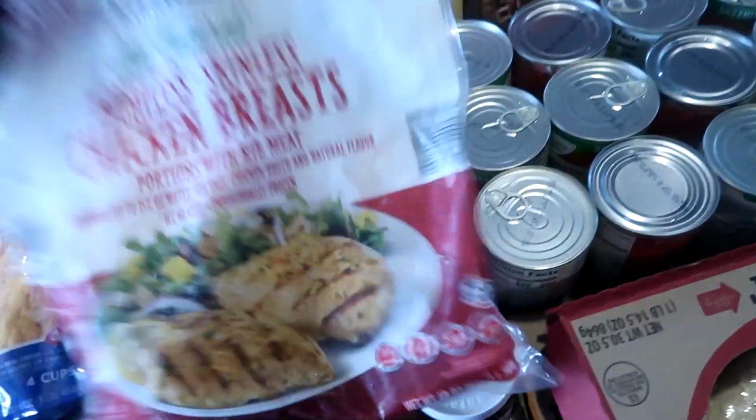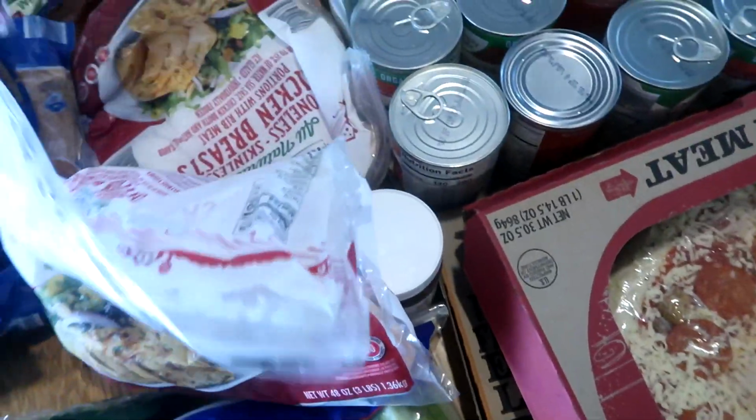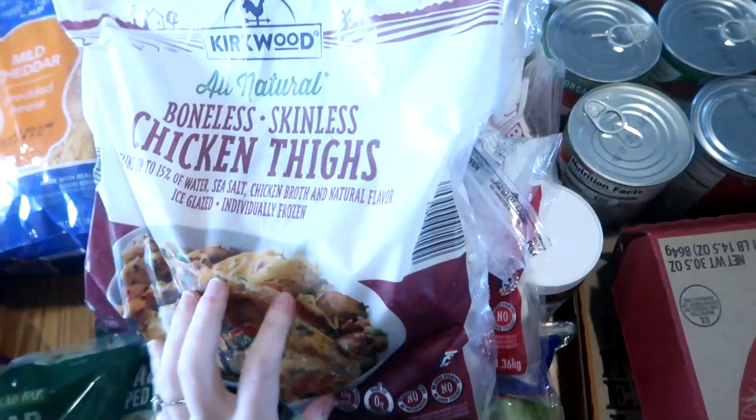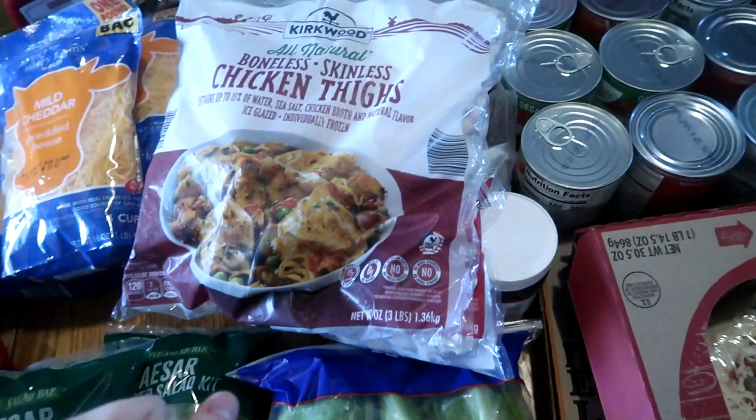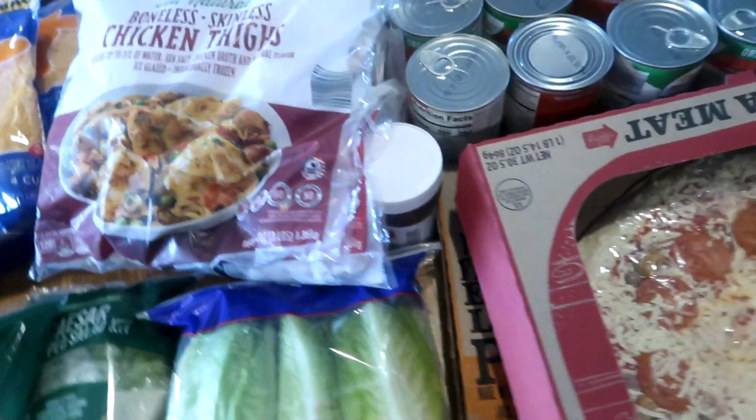Chicken. I got 2 bags of chicken breast, and then I also got a bag of chicken thighs. I like to use chicken thighs when we do more like Asian style dishes or like marinated chickens. I think the thighs take the marinade better, so that's why I got those.